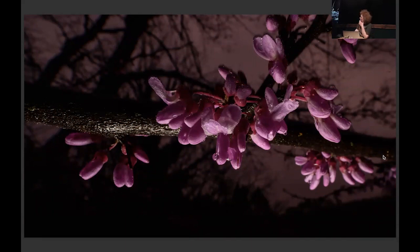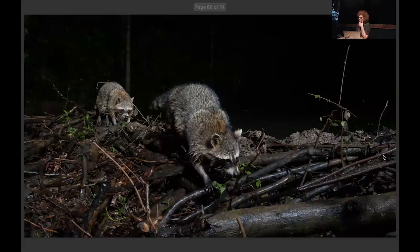These are some raccoons going across the beaver dam. Again, track and sign. When I found a beaver dam, I completely freaked out because I was like, oh my gosh, nature's highway, let's set it up. And it was pretty wild what would cross it every night.